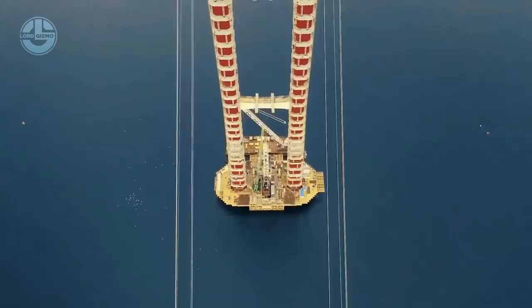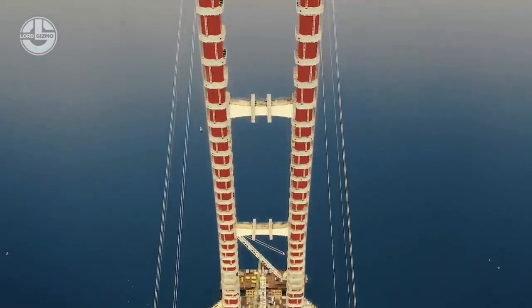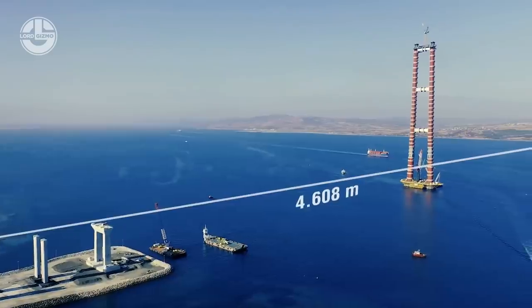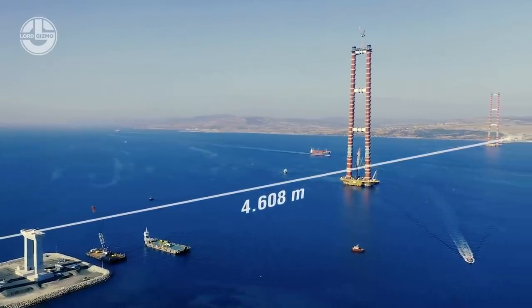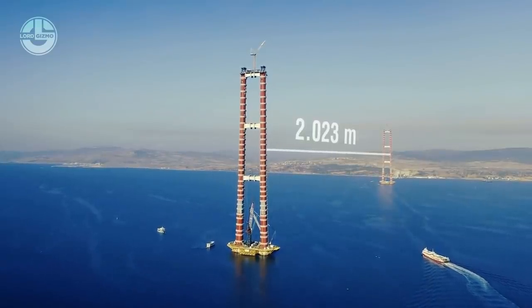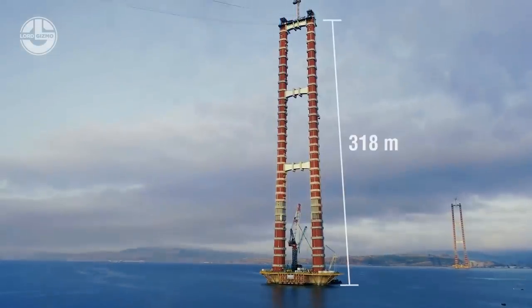Owing to high seismic activity and harsh environmental conditions, LIEBHERR has deployed its earthquake-proven tower cranes. From a height of 318 metres, these cranes have met formidable requirements with their specifically customised luffing jib. Both cranes were equipped with a 160 kilowatt hoist gear, which enabled them to lift up the bridge's construction equipment from ships.